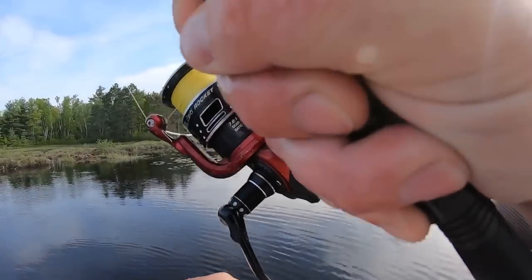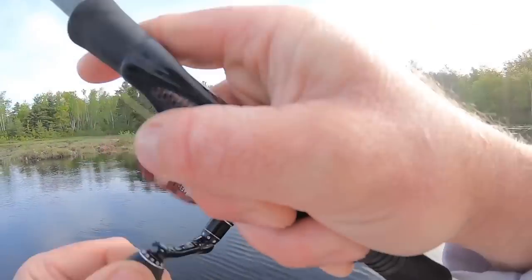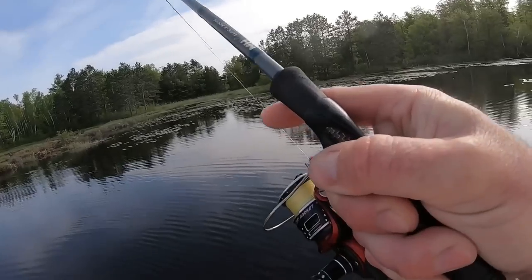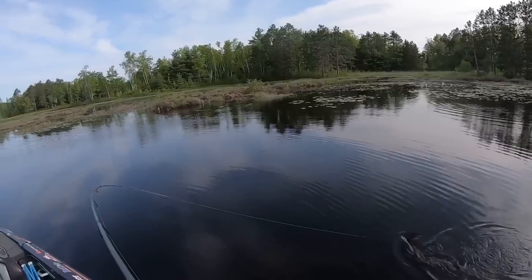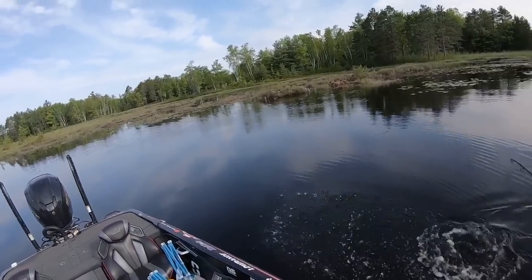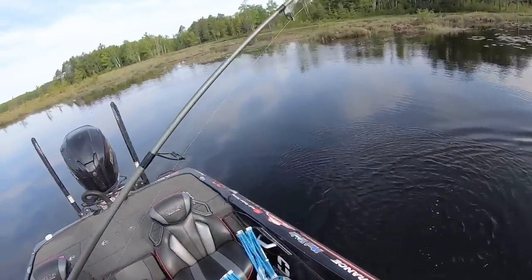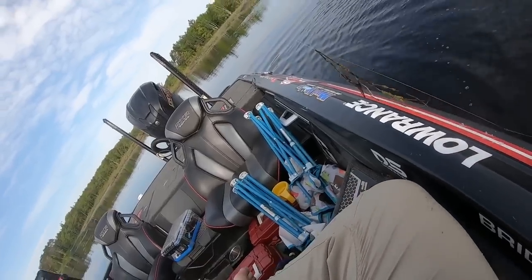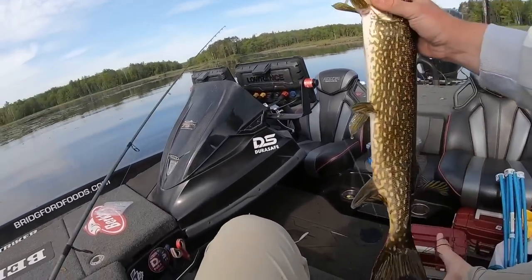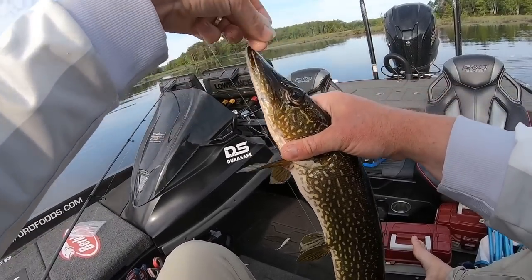That pike, like I said, I caught a couple of pike too. Pike like the Core Tackle hover rig. I don't even know if he was hooked.